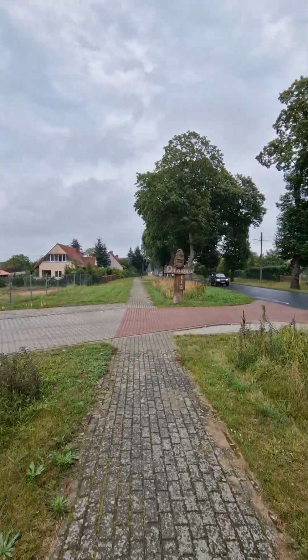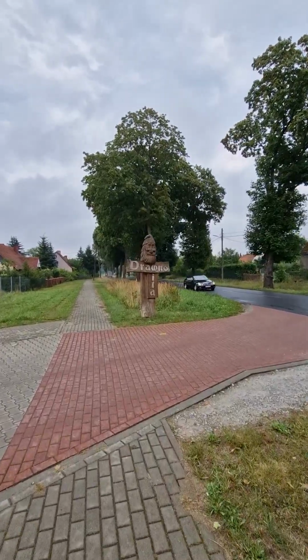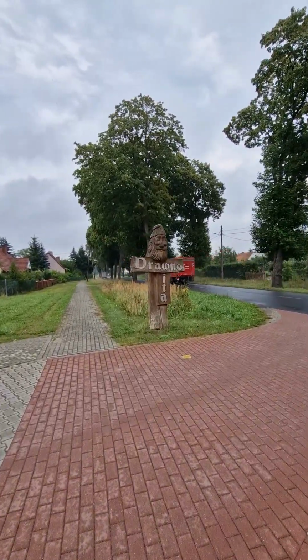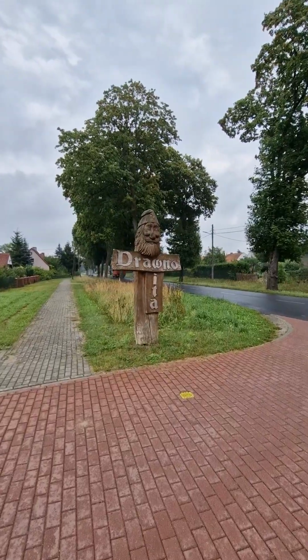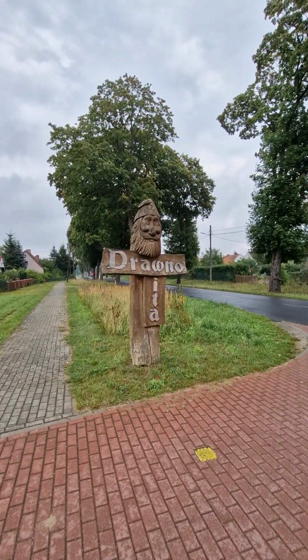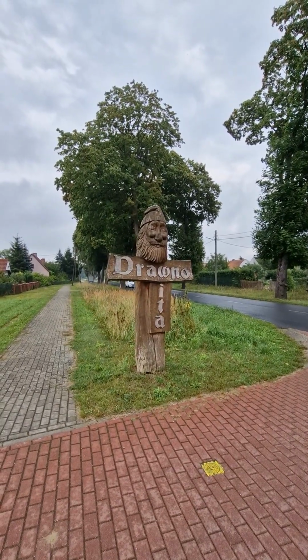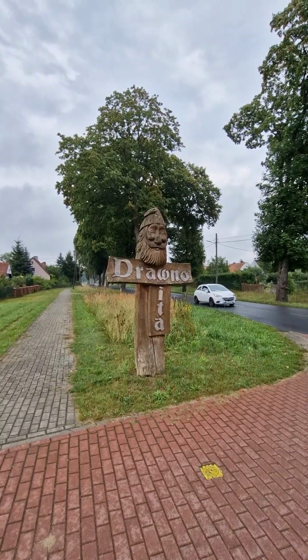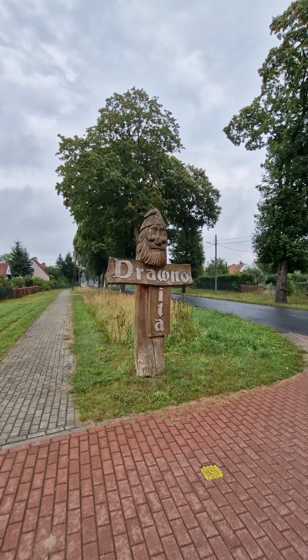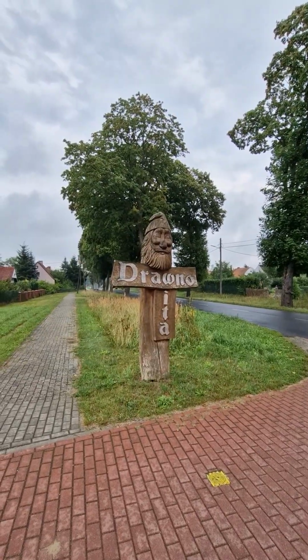Okay, so we're in DRAWNO, and this is the sign. When we get here, the DRAWNO sign. But the mascot of the area is gnomes. So if you notice, it's in the style of a gnome. What's it saying there? DRAWNO Vita. Welcomes. Welcome to DRAWNO.